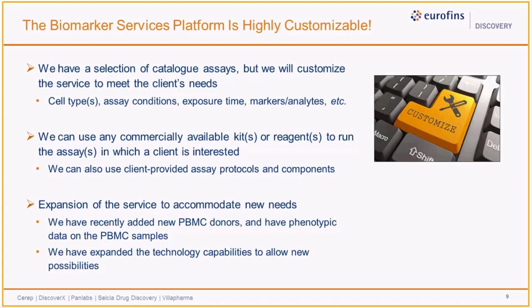We have also, as a measure of the customization of the platform, expanded the service to accommodate many of these new needs. This includes the addition recently of new PBMC donor samples to our bank of cryopreserved PBMCs. And for those, we have phenotypic data on the PBMC samples, allowing specific selection of PBMCs from certain donors over others.